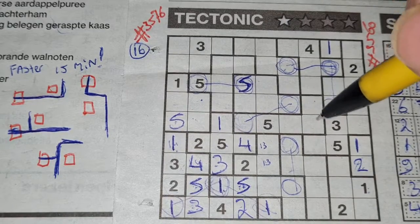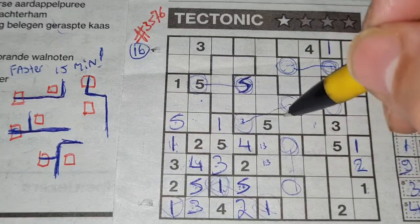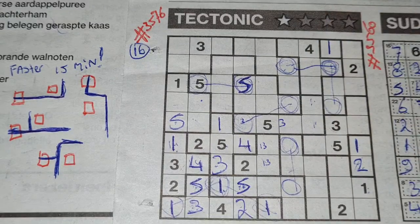How about these 2 boxes? Can it be a 3? So the 3 could be here, could be there.